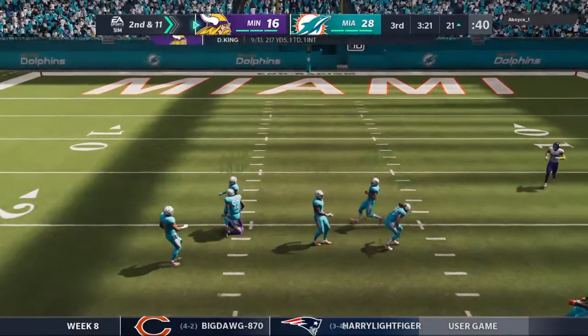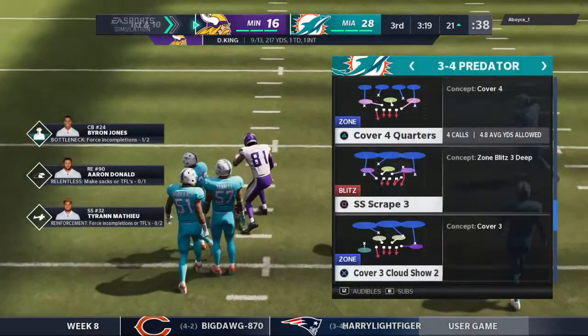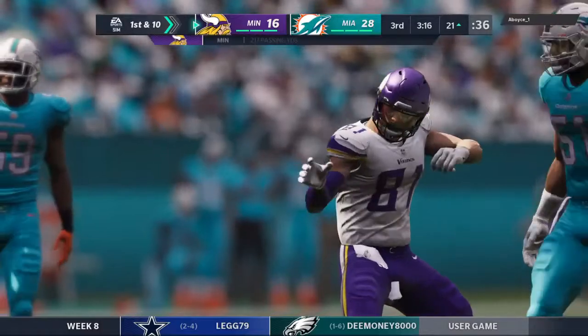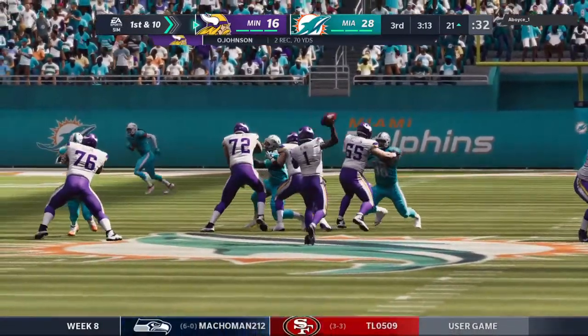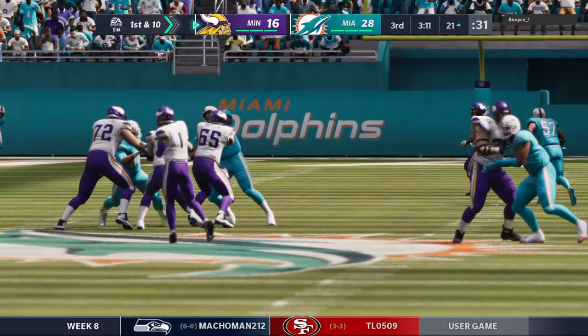Johnson with a completion over the middle, and he's got another first down as he's brought down at the Dolphins' 21. That one a gain of 20 and a first down. Vikings first down.